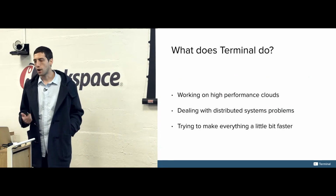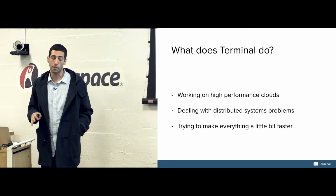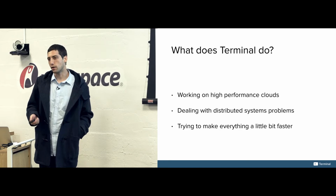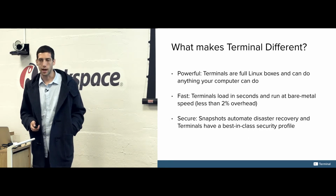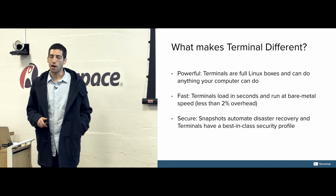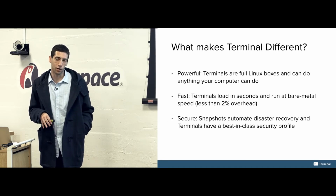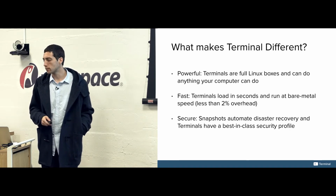So Terminal works on high-performance clouds. We deal with distributed systems problems, like system discovery, application discovery, service discovery, all that kind of stuff. And we're trying to make everything function a little bit faster. I will show you what that means in just a second. So terminals are full Linux boxes. They behave exactly as your machine would in your lap. That includes being able to basically close the lid on your machine and open it back up and come back at the same state. And we call that snapshotting.